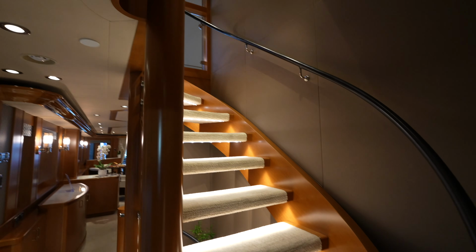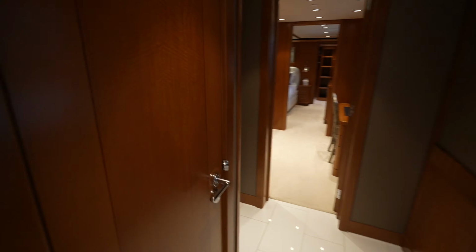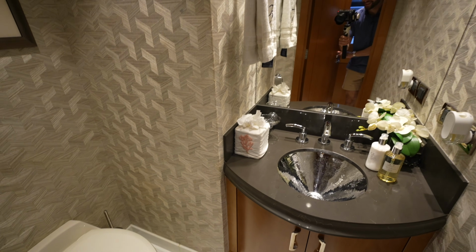But there's still a lot to see on this level. So before we head up or down, let's continue forward. Here, we will find the day head.